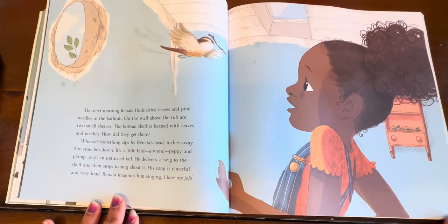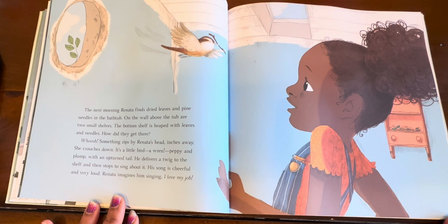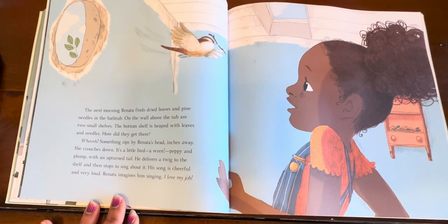The next morning, Renita finds dry leaves and pine needles in the bathtub. On the wall above the tub are two small shelves. The bottom shelf is heaped with leaves and needles. How did they get there? Whoosh! Something zips by Renita's head, inches away. She crouches down. It's a little bird, a wren.